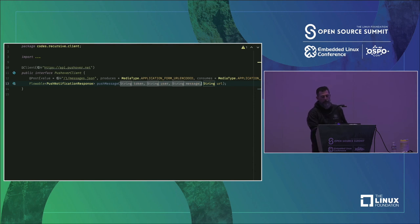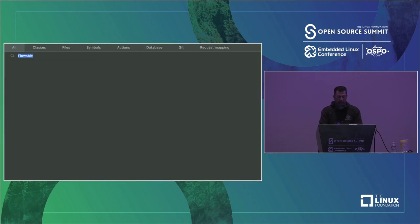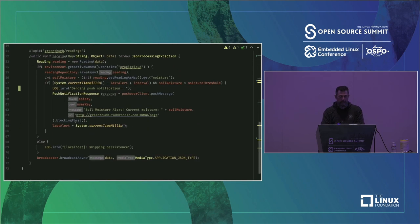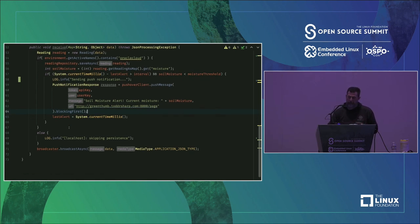It maps all of these different parameters that I've defined in the signature to URL parameters, and it constructs the request, sends the request, and allows me to do, in this case, async calls, since I'm returning a flowable, to that endpoint. And if we come back to the consumer, you can see that I'm calling the blocking first method. So I am using blocking, which kind of defeats the purpose of making an async request. But essentially, all that hard work of all that plumbing involved in making HTTP calls in Java is done for me. I don't have to worry about it, and it's all good to go.